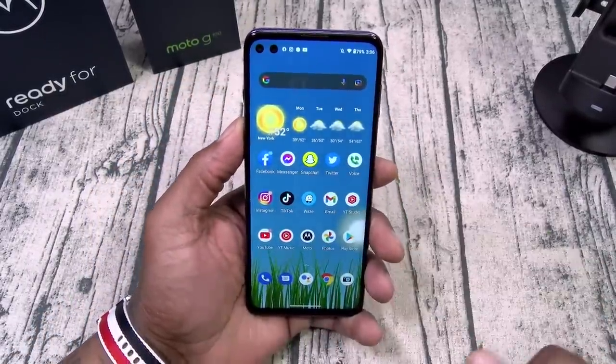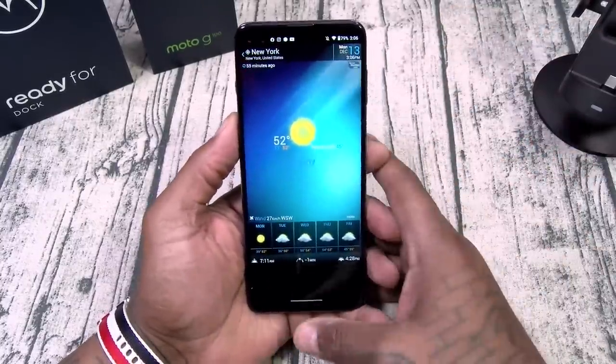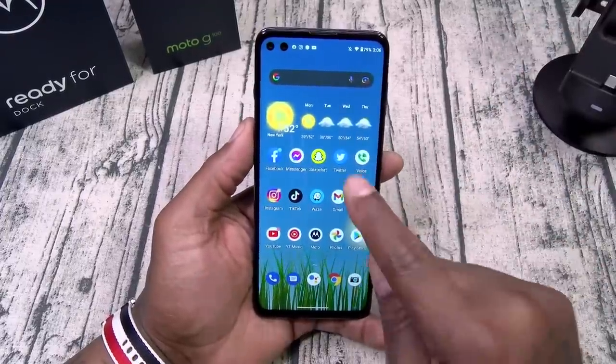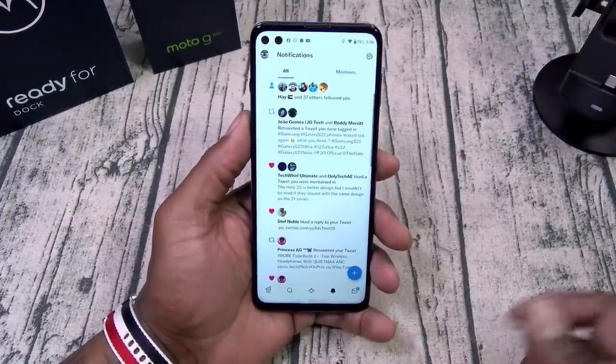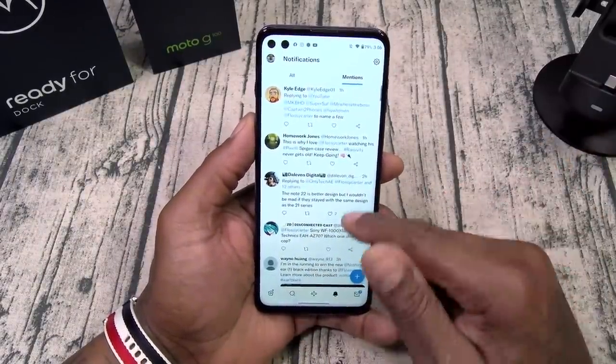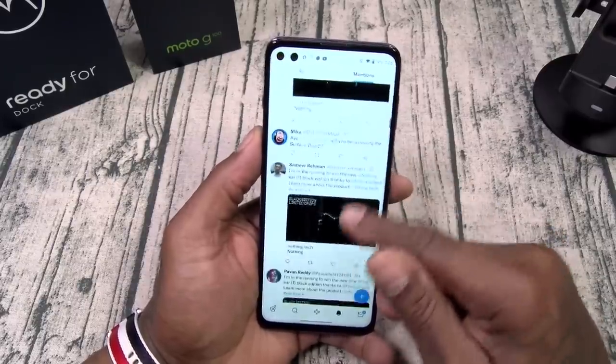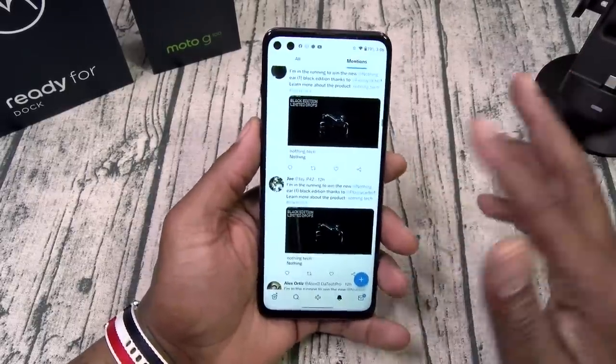First, let's check the weather. Okay, 52 degrees, beautiful sunny day in New York. Swipe out of that. Now let's take it over to Twitter. Let's see what's going down. Let's take it over to my mentions. Okay, now shout out to Nothing Ear One. That giveaway just ended. I hope all of y'all who entered win.